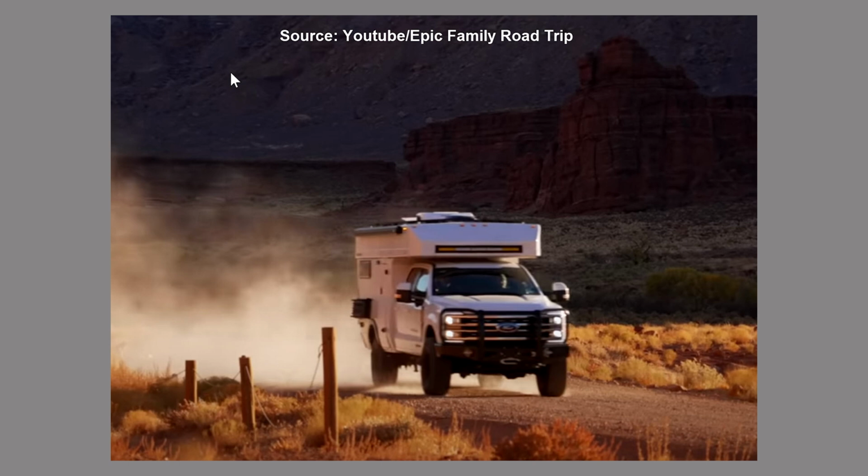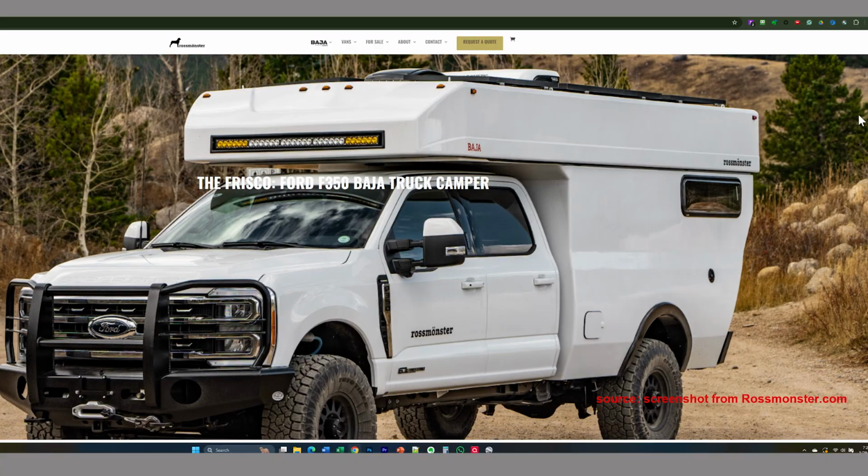In November, or was it the end of October, the Epic Family Road Trip, they picked up their new camper, and it was a Ross Monster Baja. And I had looked at the Ross Monster Baja before and really liked the idea of a hard-sided camper, but a pop-up that still gives you the lower vehicle height and the lower center of gravity.